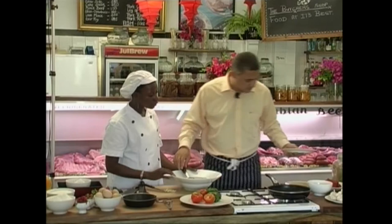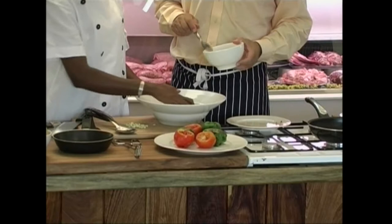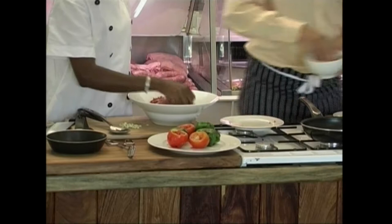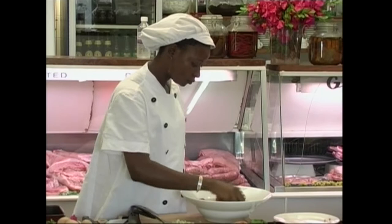Okay, Oli puts up 400 grams and how many spoons of rice? 400 grams of minced meat, 1 tablespoon, 2 tablespoons of rice, enough? 4 tablespoons of rice is her way, 4 tablespoons, salt and pepper, about, there we are, some nice salt and pepper. Okay, olive oil, about 2 tablespoons of olive oil.